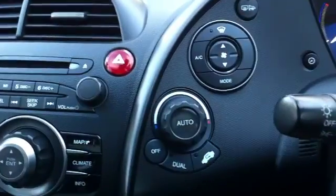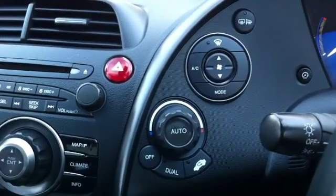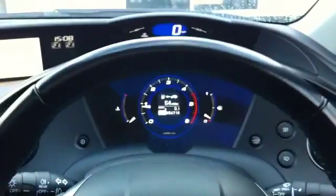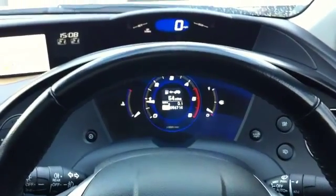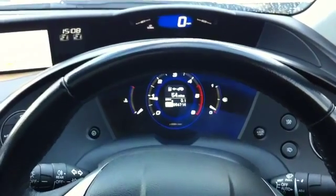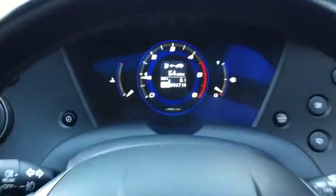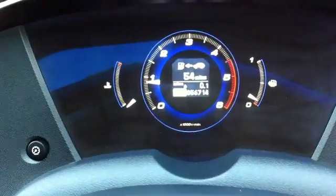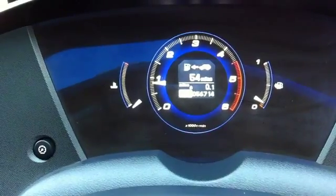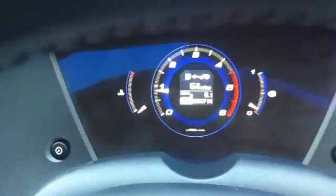Down here you've got your manual control for your climate control, which I must admit I do tend to prefer to use. Scrolling across, this brilliant two-tier dashboard, which gives you instant information with regard to speed, so you hardly have to take your eyes off the road for safety reasons. Just zoom in on the main readout there. Car showing 56,714 miles, and the engine's running, as you can see, with no warning lights whatsoever on the vehicle.